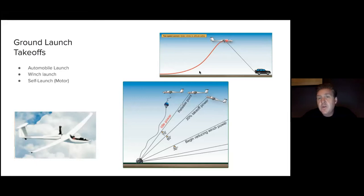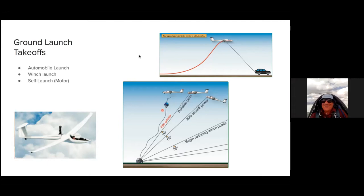And Armand, is it possible to do a winch launch with something like an ASK that's only equipped with an aero tow hook? It's got to have a CG hook to do a winch launch. And yeah, there's a couple of reasons. One, you want the towing from the center. You don't want the nose pulled around. You want it from the CG.